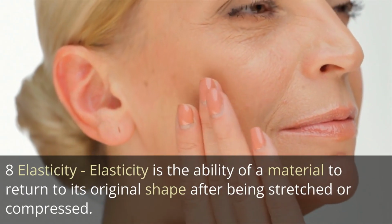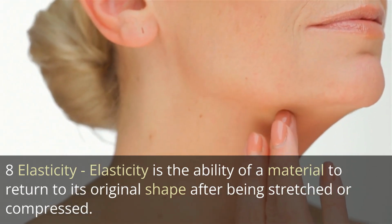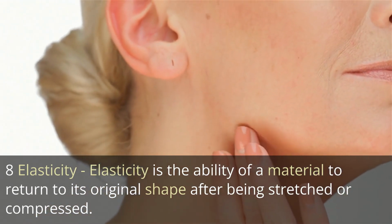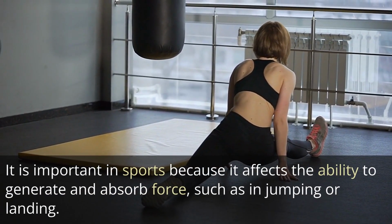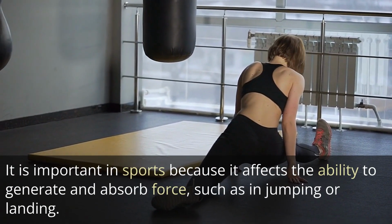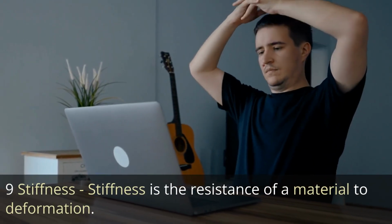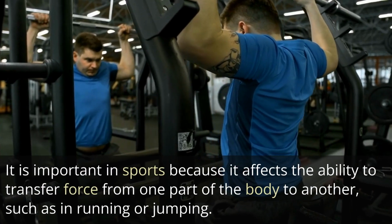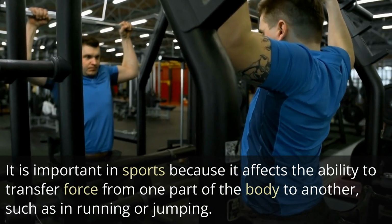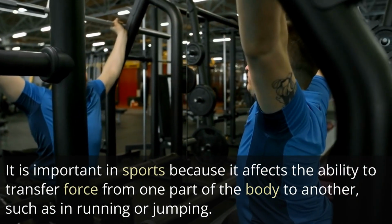8. Elasticity. Elasticity is the ability of a material to return to its original shape after being stretched or compressed. It is important in sports because it affects the ability to generate and absorb force, such as in jumping or landing. 9. Stiffness. Stiffness is the resistance of a material to deformation. It is important in sports because it affects the ability to transfer force from one part of the body to another, such as in running or jumping.